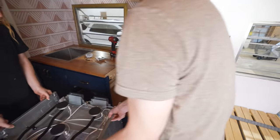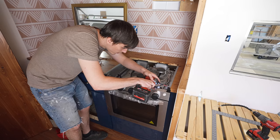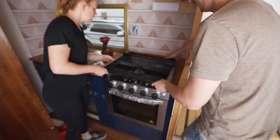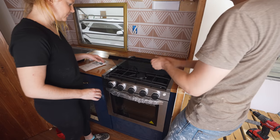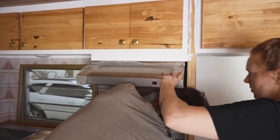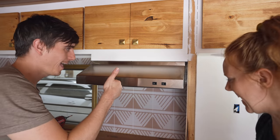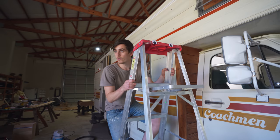Now, enough talking. We're installing this freaking stove. More doing! Because we're doers. I've been to Home Depot one too many times. All right, range hood installed.